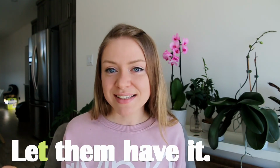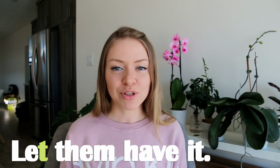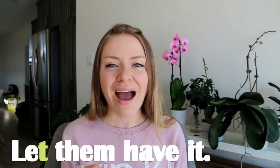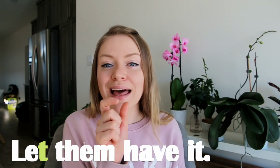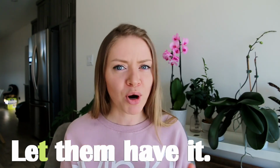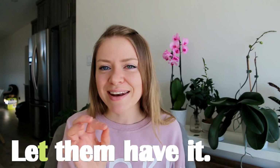Let them have it. Here we have a very interesting example because the T is not in between the 2 vowels. But we don't pronounce them as them. We actually reduce it to M. It's a contraction. So we're saying let 'em. And in that instance, it's perfectly fine to use our flap T. Let 'em use it.